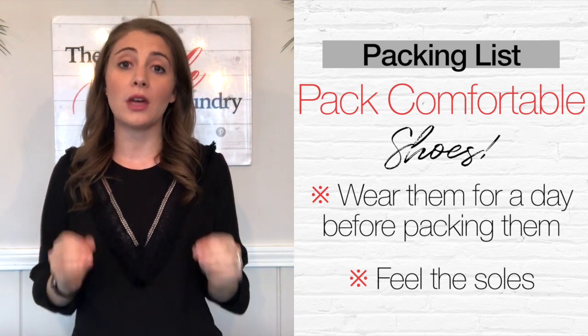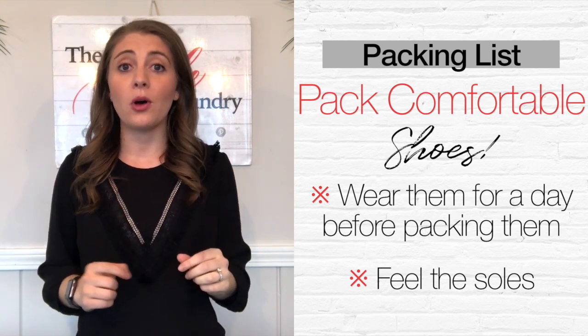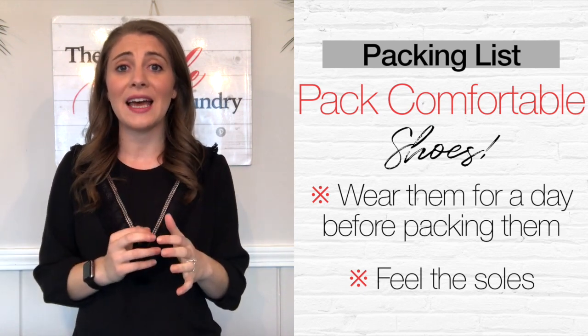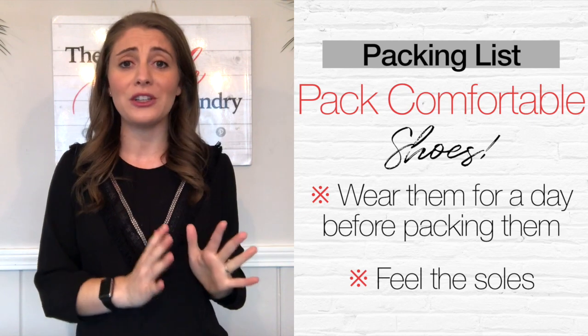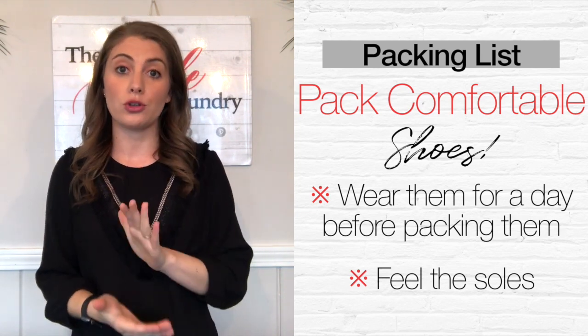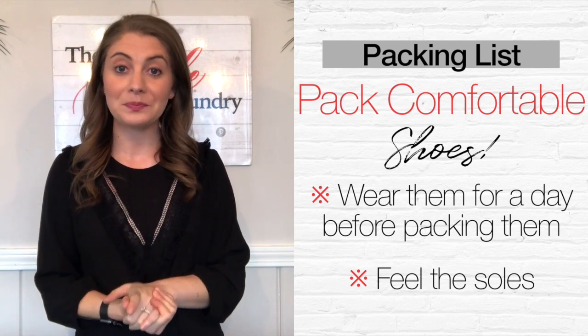Because it's the worst when you get on a trip and the shoes are uncomfortable and you start getting cuts on your heels or your feet are too tight in them, and then you're focused more on your feet and being uncomfortable than you are on enjoying the trip. So make sure to try your shoes on before you pack them.